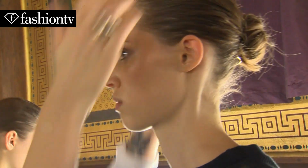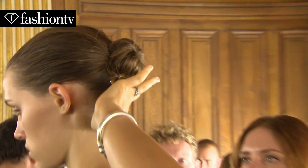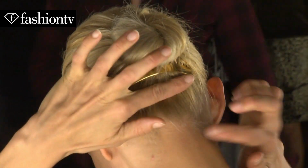Very simple, kind of back, break back my hands. I'm using Forceful 23 to create lines in the hair, classic ginger, and then we're using a gold comb in the back, which makes it very long back.